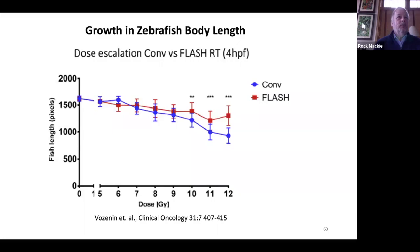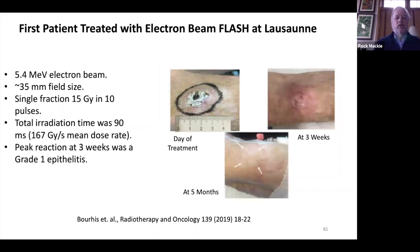post-fertilization body length. Well, the first patient was treated by electron beam FLASH at Lausanne in Switzerland by the group of Bourhis as the radiation oncologist and Raphael Moeckli as the physicist. And they used a purpose-built 5 MeV industrial beam. The electron beam itself, the kind of currents that would be used to generate a photon beam, was utilized with no target in. So with no photon target, the electron current that would be used for a photon beam is used. Don't try this at home. Again, they used a purpose-built machine for this.